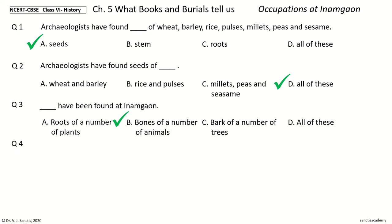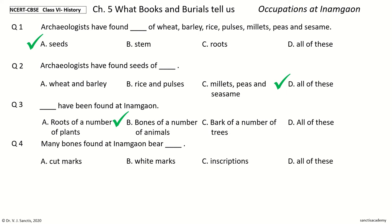Question 4. Many bones found at Inamgaon bear dash. The options are cut marks, white marks, inscriptions, all of these. Your time to choose. And the answer is cut marks. So, many bones found at Inamgaon bear cut marks.